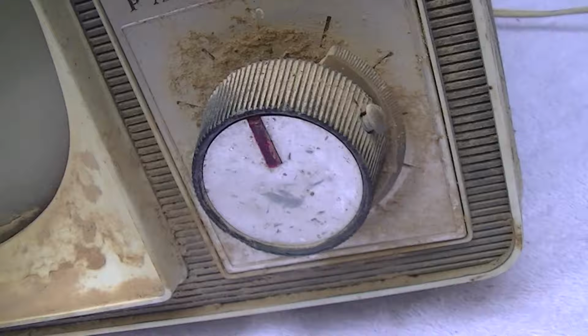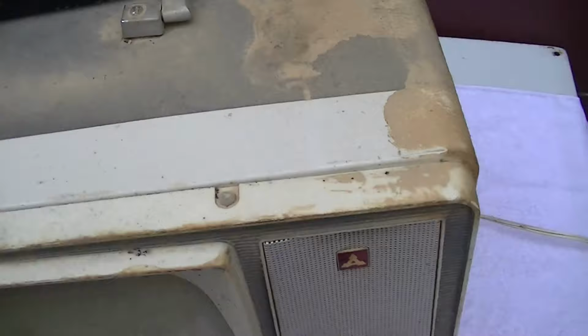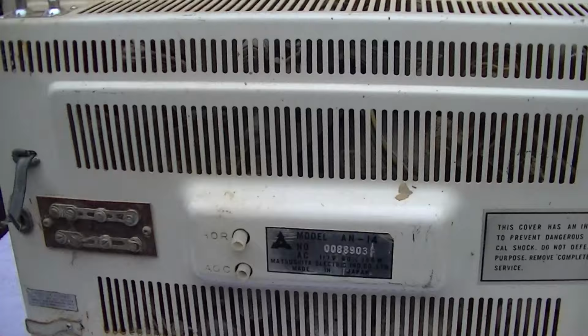It's filled with mud and sand and rodent feces. But other than that, it's got a plastic front cover. This is a very, very rare television. It's all metal construction.